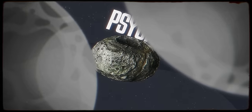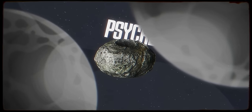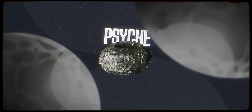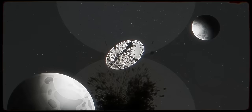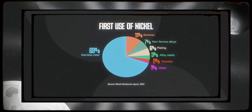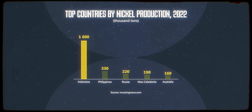The fact is that Psyche is unique in its own way. Unlike most other asteroids made up of rock or ice, Psyche is made entirely of iron and nickel. And now you understand why there was an intro at the beginning about nickel, its importance, prevalence, and impact on the real economy of each country and the world as a whole.